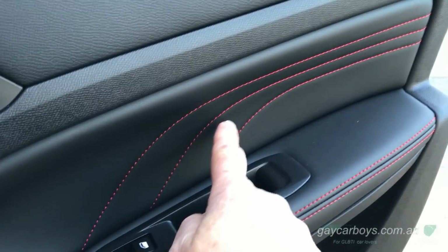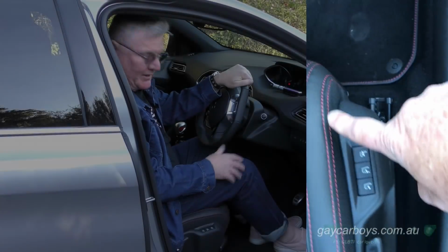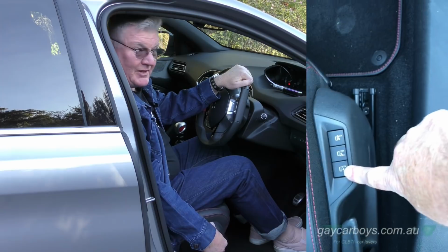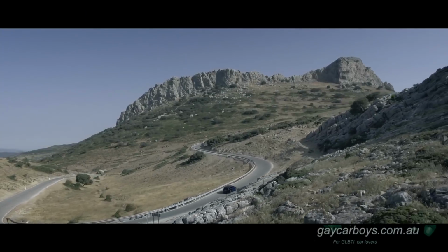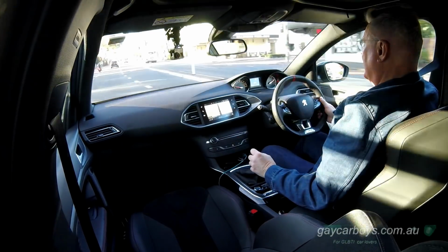There's a cool red detail too in the doors. The seats have a really nice red detail too. There's buttons for massage, and this one is for the electric lumbar support. It's in several positions, you just keep pushing it until you get the right one. The ride in this car is brilliant. It is definitely firm, there's no two ways about it.